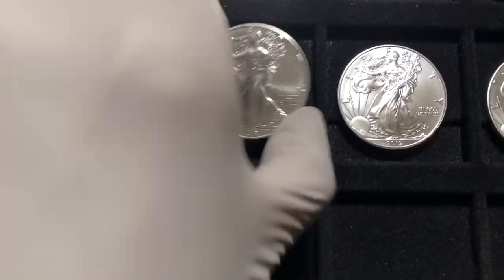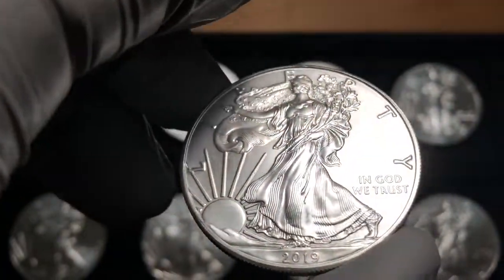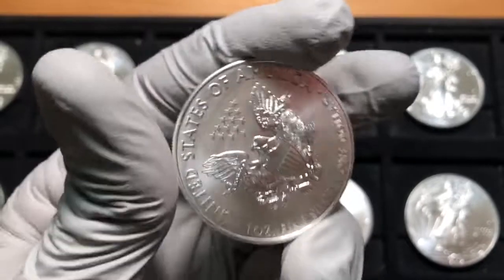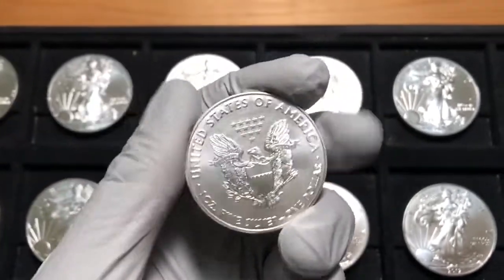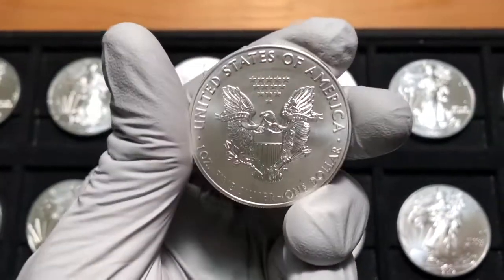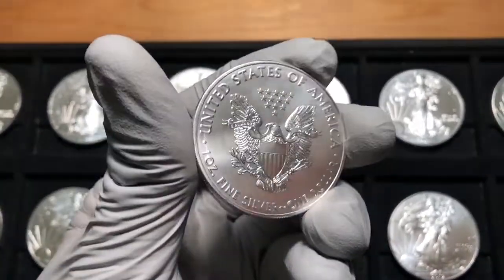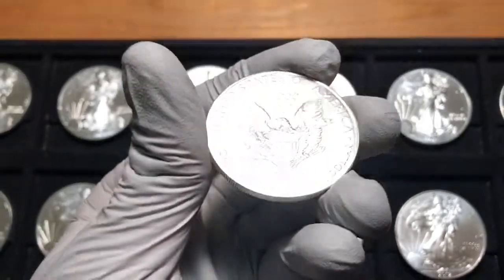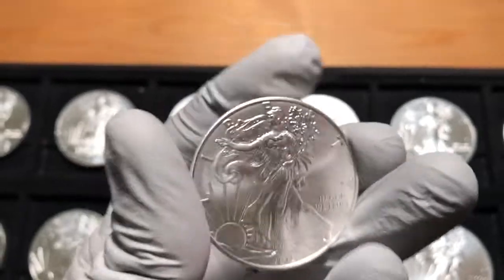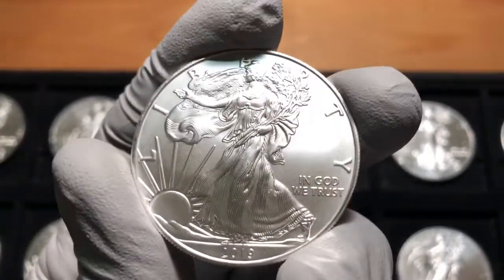So the first one was 5 American Silver Eagles, all dated 2019, so nice freshies here. Again, this is a core of my silver bullion investment stack, if you would. I believe in these tremendously. Love the design on the obverse, old Adolph Weinman's Walking Liberty. Pretty sweet eagle here on the reverse. These are highly liquid, no matter where you are in the world. That's one of the reasons I love them.